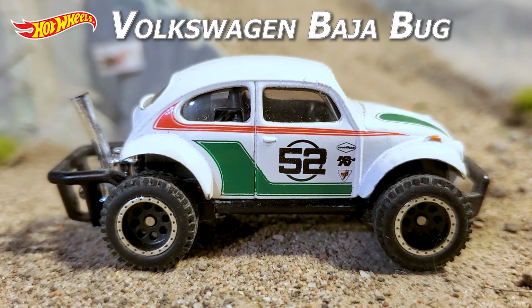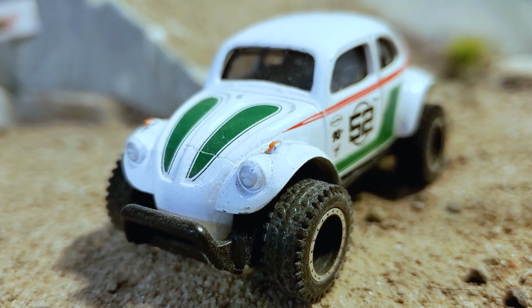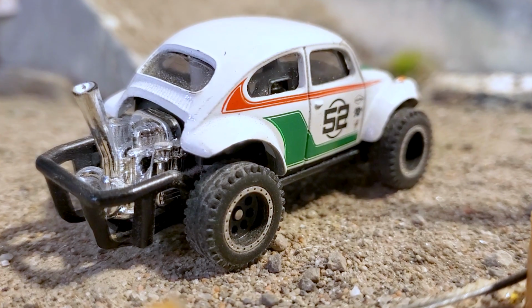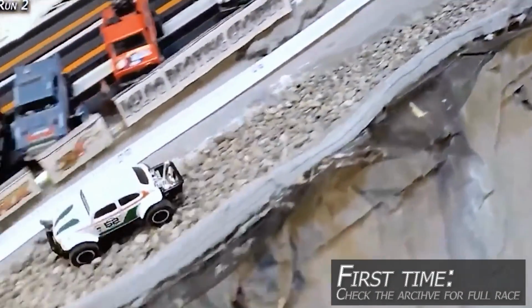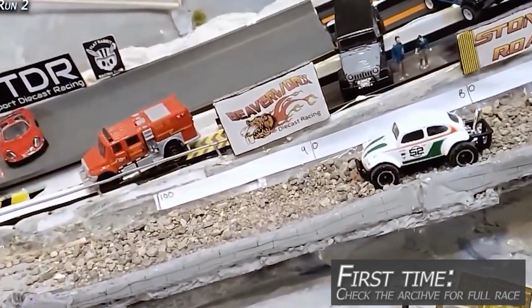Vehicles. HotWheels, Volkswagen Baja Bug, from one of the team transport sets, I believe from last year. We've had this vehicle on the Stone Road once before, folks. 2 runs and it could not make it down. Here it is. It was too low.